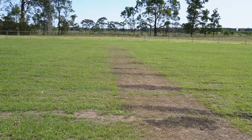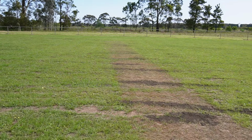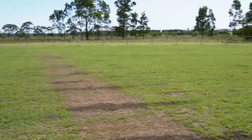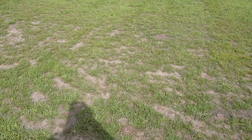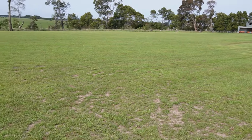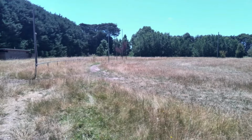Here's actually the original cricket pitch from way back in the day. It's very close to the fence, but there wasn't a fence there when this was used for cricket. Very much a downhill slope down this end, so I wouldn't be wanting to bat down this end. I'd be wanting to take strike down there. This ground was really overgrown until about May, I think they said. They put heaps of work into it and put in the new pitch, ready for cricket.